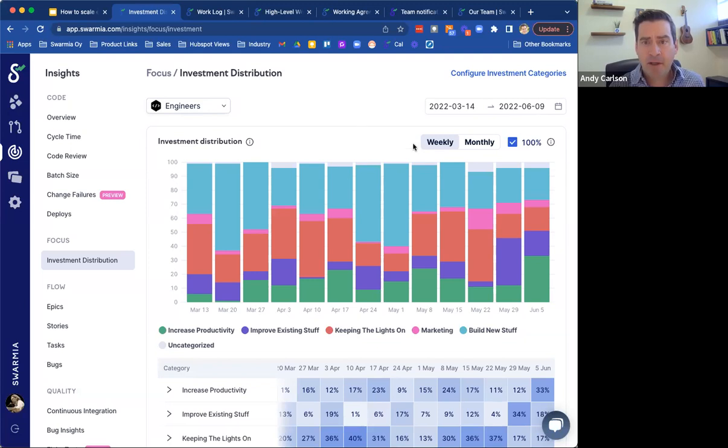But over time, tracking the investment distribution of your engineering organization can help you set more realistic timelines for some of those key business initiatives based off of what the teams are really working on and what's eating at their capacity. It'll also improve conversations with stakeholders as you'll have a better understanding of all that non-roadmap work that the engineering team is working on.